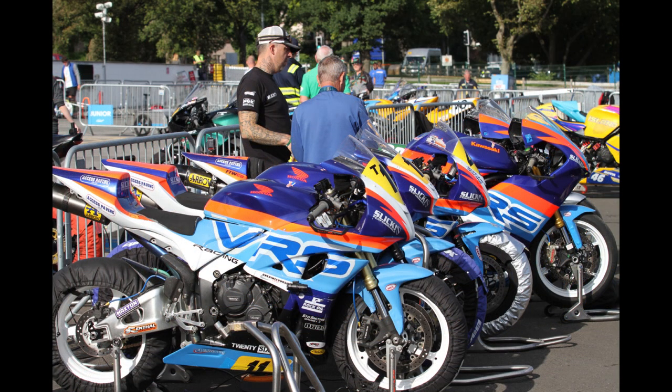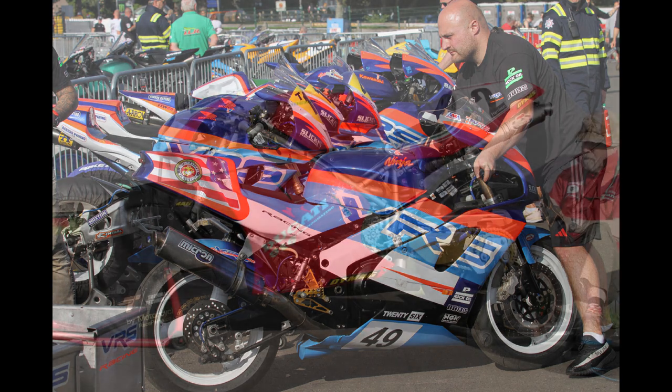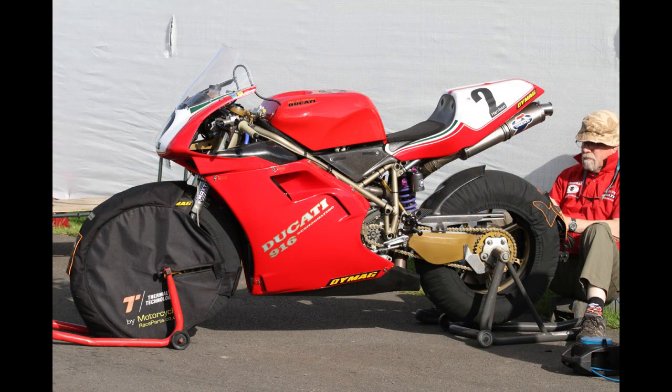This array of machines from VRS Racing, I looked at several times during our stay, and the first of these is number 11, Sam Johnson's 600 Honda. They're magnificent. This is Dean Harrison's classic superbike, 916 Ducati.